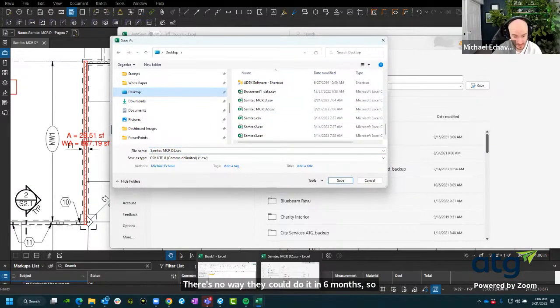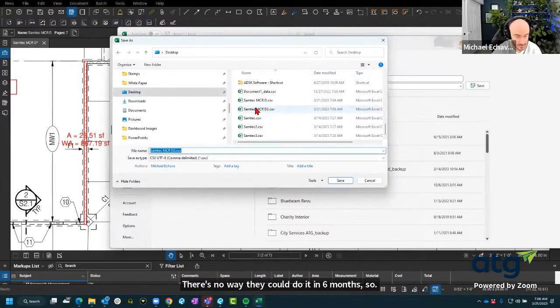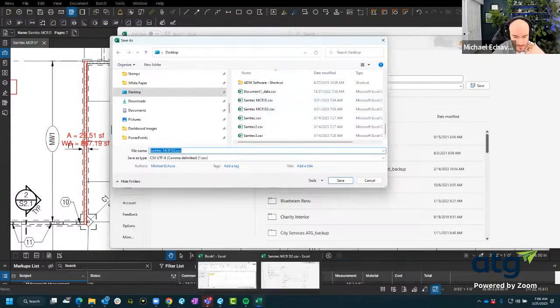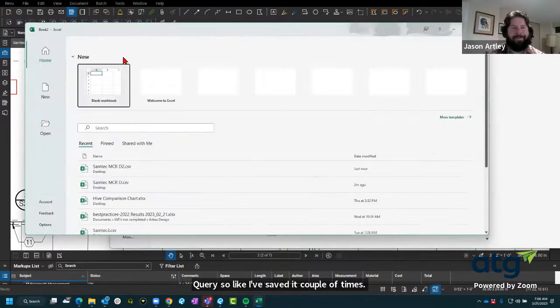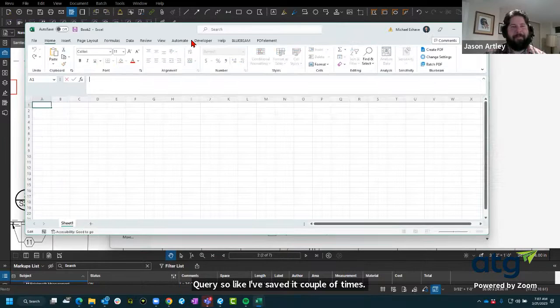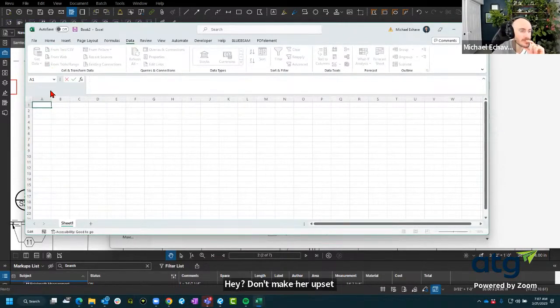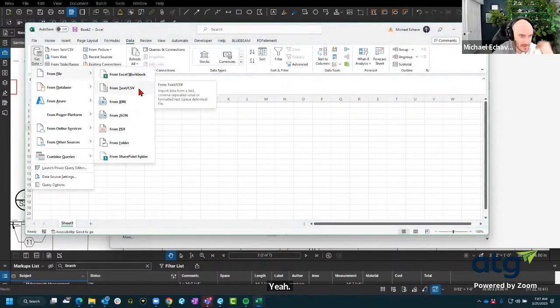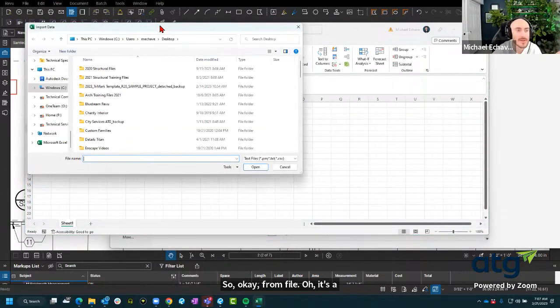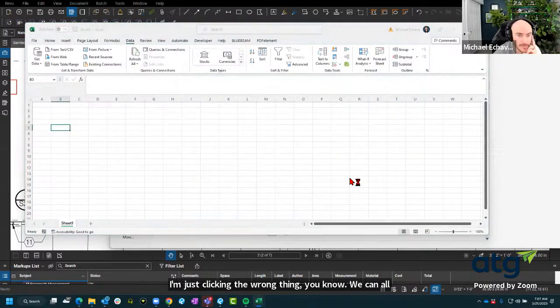So it's here. Do I need to open up another Excel to grab this data for Power Query? I've saved it a couple times. I believe, Isaac, that's a question for DJ CJ. I'll make her answer that one. Hey, don't make her upset. Yeah. So, okay, from file. Oh, it's a workbook. That's my fault. I'm just clicking the wrong thing. We can all yell at me when I'm doing something wrong. So import, okay.